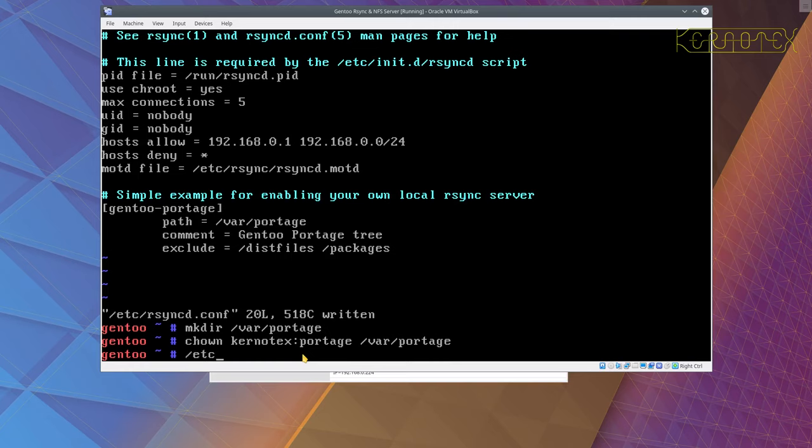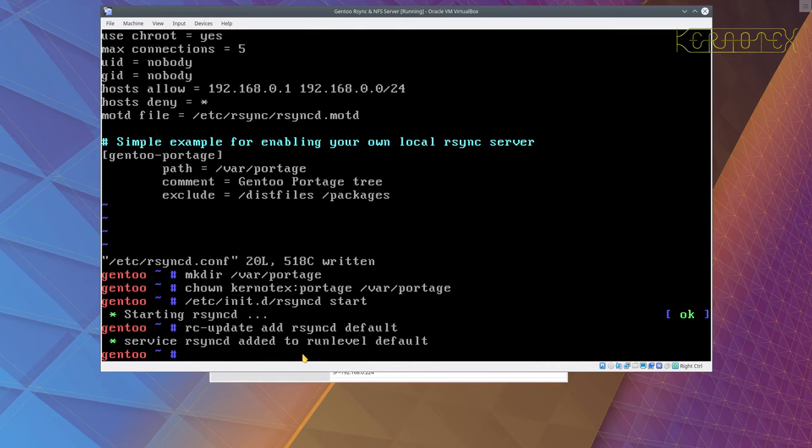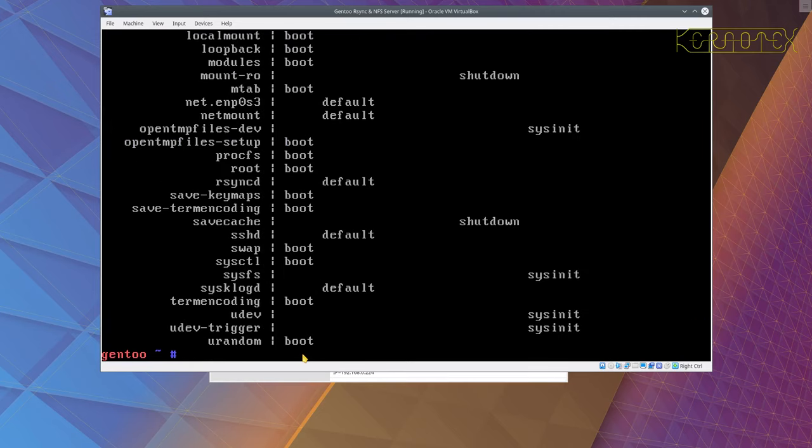So now we should be in a position to start the rsync daemon. So if we run /etc/init.d/rsyncd start. So that looks like that started okay, there's no errors. And of course we need to add it to rc-update so that it runs at boot time. And we add rsyncd to the default run level. And we can just check that's there. There it is.